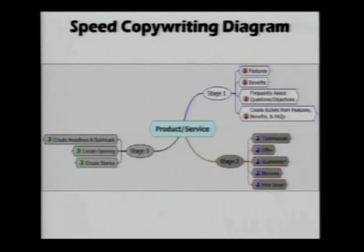I just wanted to add something. Often you'll find your headline in the body of your copy. Very true. Oftentimes as you're writing, your headline or opening just pops out.